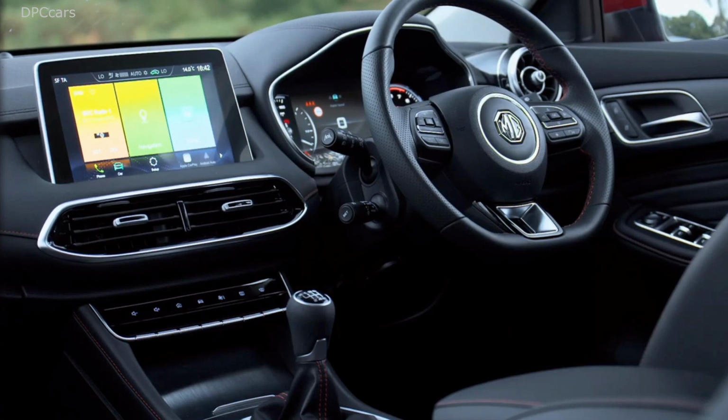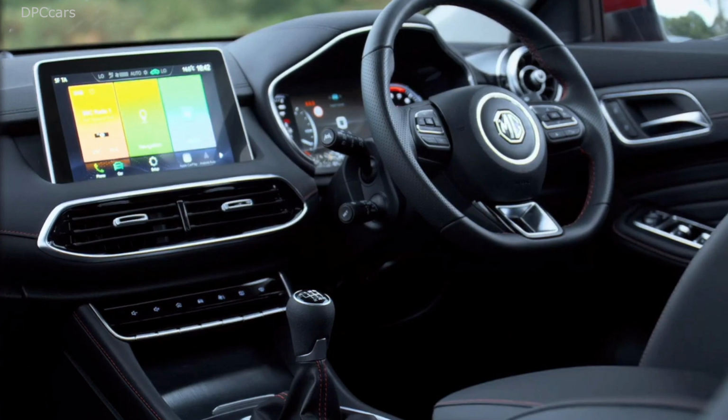Rear seat passengers are catered for, with the reclining seats offering bags of space. Twin air vents, two USBs, and a sleek fold-out armrest, which cleverly opens to reveal storage space and twin cup holders.